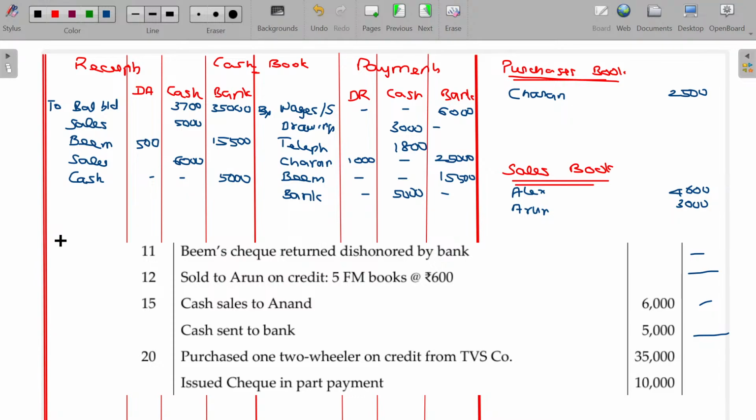And then purchased one two-wheeler on credit from TVS and Co. 10,000 is paid by check. Then two-wheeler account, 10,000 by check. You can split that entry of payment into two. Two-wheeler account debit to TVS, to bank. And you just break that entry into two. Payment entry separate, non-payment entry separate. The payment entry will go to the cash book. Non-payment entry will go to the journal proper.